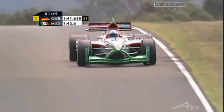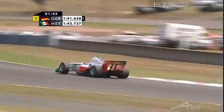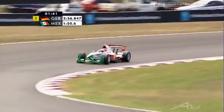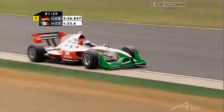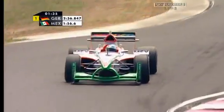Salvador Duran drops out of the run into turn 4. Watch for the back end of the car. Is he going to kick it out? No, he's got good grip. He gets the power on. Car is stable. Understeers into turn 5. That will have shaved a fraction of a second. Then up into turn 6, no problem.